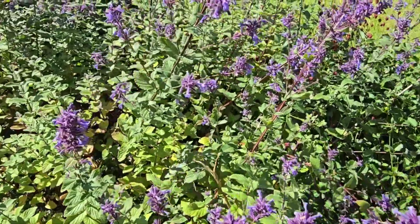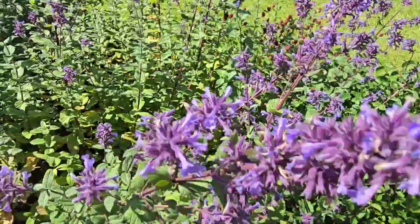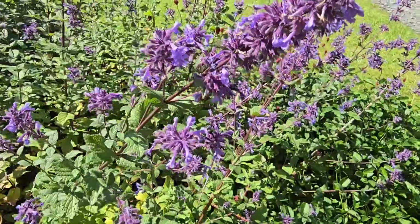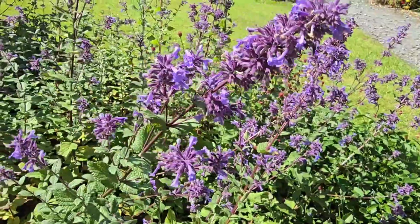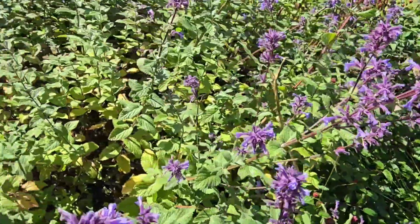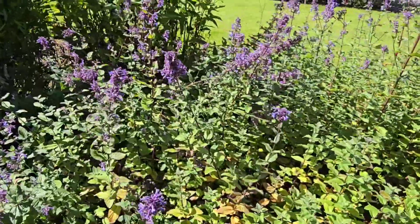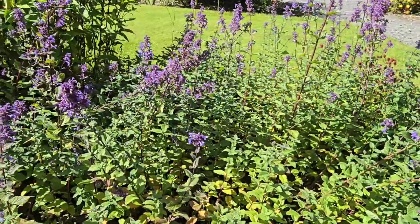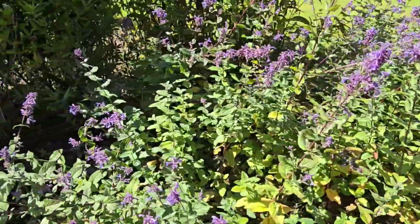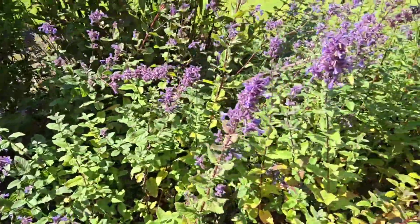There's some very interesting variety of catmint here. It's catnip for any American viewers. And it doesn't look like the normal catmint, but it smells just like it. A very, very strongly scented plant, lots of medicinal uses, very interesting. Cats just roll in it and destroy it if there's loads of cats. But here it's growing quite happily.